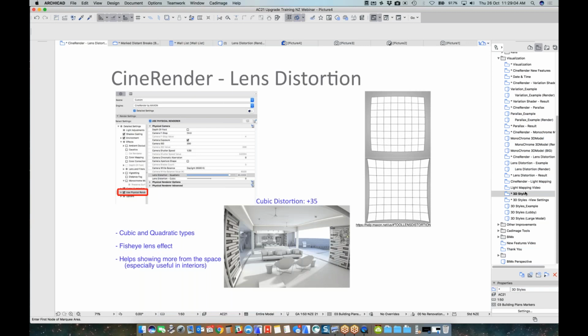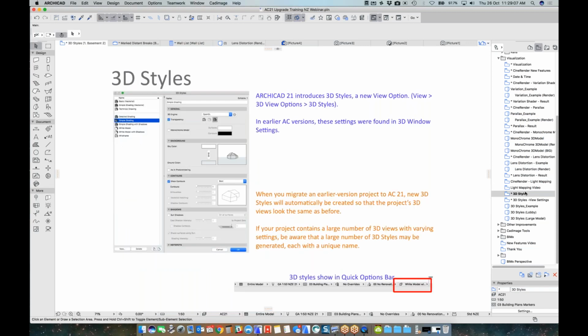3D styles. In the past, if you had a view and you went up to the old menus, View, 3D View Options, you could change it to be wireframe. And at that point, every view was set to wireframe. There's now an option for 3D styles, which allows you to save these views as a wireframe or as a white model with shadows, without shadows, and so on and so on.